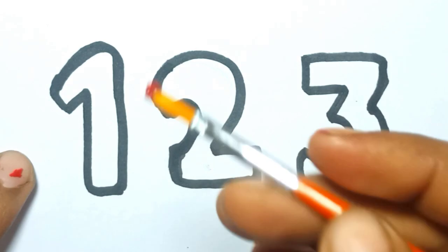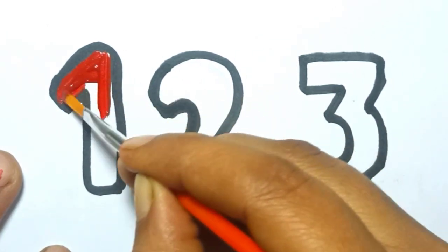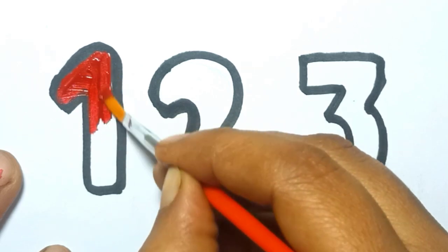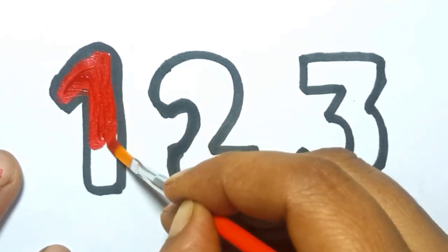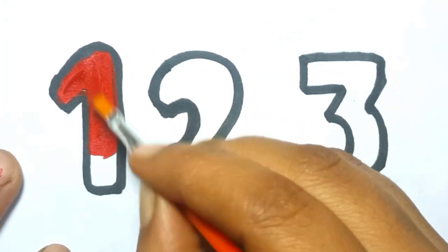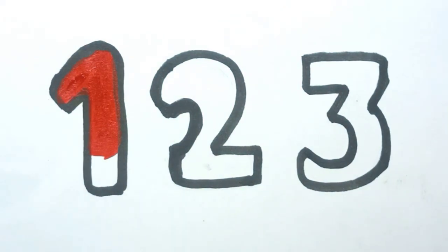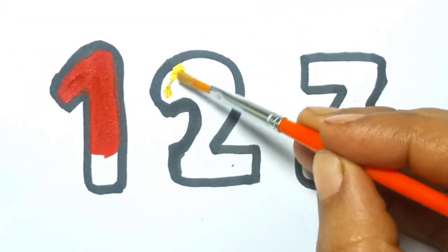Red color. A B C D E F G H I J K L M N O P Q R S T U V W X Y and Z. Now I know my ABCs. Next time, won't you sing Yellow with me?